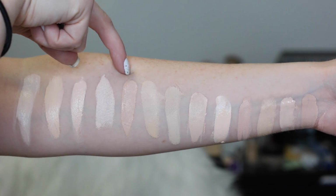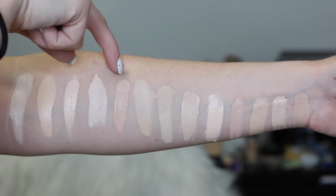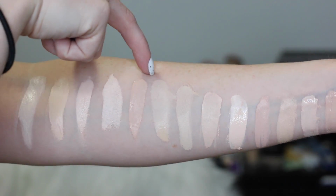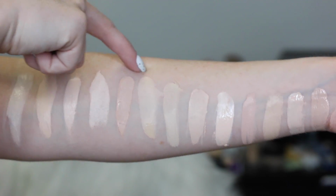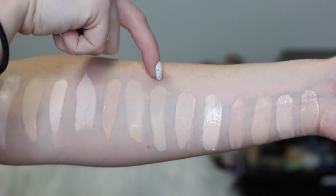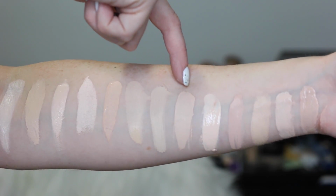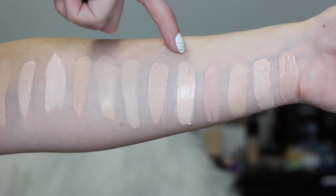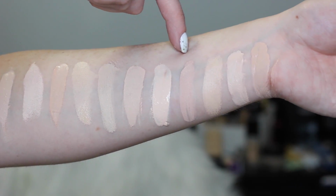This is the Lancome Teint Idole Ultra Foundation in 090, which actually looks pretty dark compared to the rest of these now that I'm looking at it. This is the Illuminator Foundation in the lightest shade. Here's Hard Candy Glamouflage in the shade Porcelain. Marc Jacobs Remarkable in 10. Illamasqua Rich Liquid Foundation in the shade 115. This is the Rimmel Stay Matte Foundation in 10.